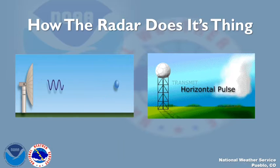So how does it work? The radars right now, all National Weather Service radars, are dual polarization. So they send out 2 pulses, a horizontal and a vertical pulse. They send it out and then basically listen for it to return if it does, and that tells the radar what's happening out there. And then the dual polarization does help identify what type of hydrometeor is out there, whether it's a raindrop, hailstone, snow, graupel, that type of thing. Obviously this helps us identify what kind of precipitation is occurring out there.